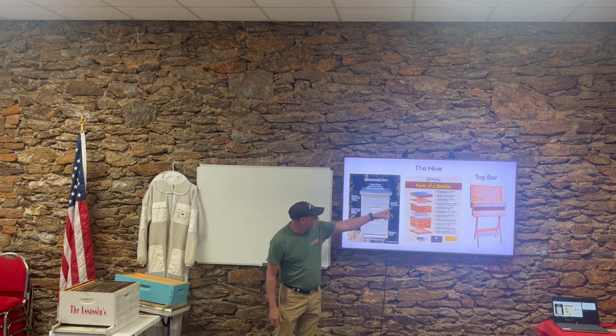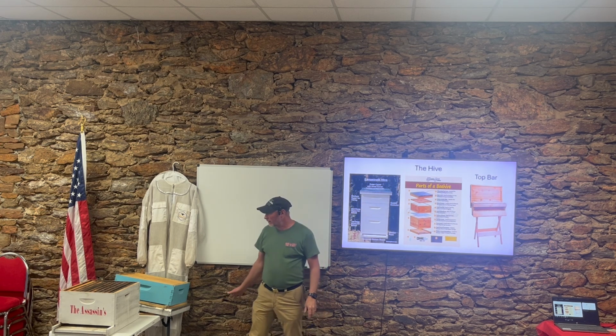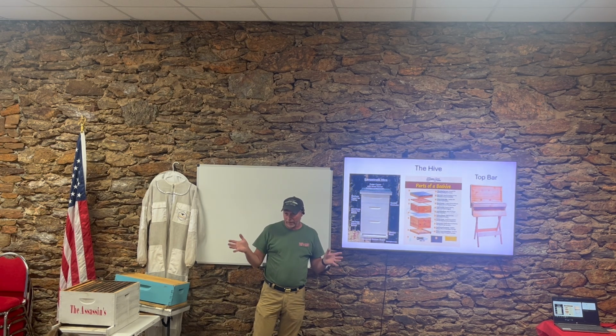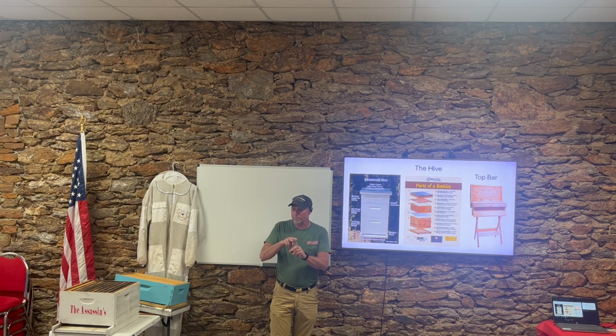All right, now here it shows a little queen excluder. I didn't bring one. Dang it, I forgot to bring one. So a queen excluder can be plastic or metal. Most people prefer metal, and it's just a little cage that lets the worker bees go by, but the queen can't fit through there.